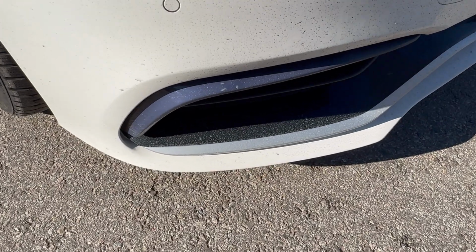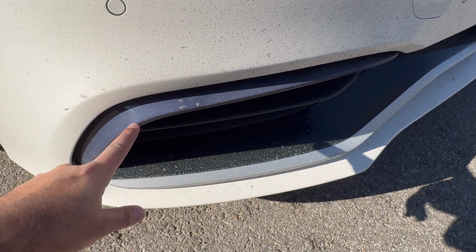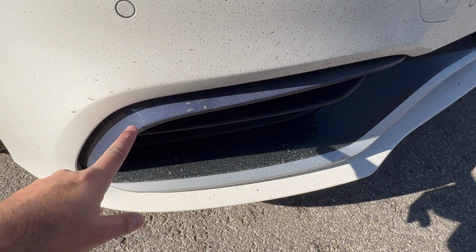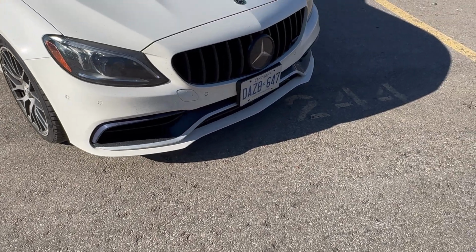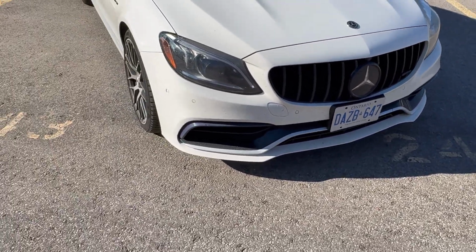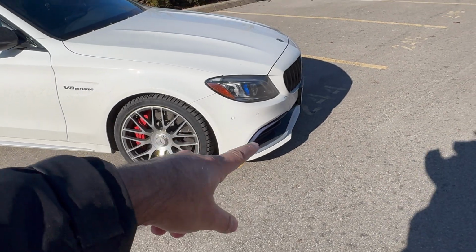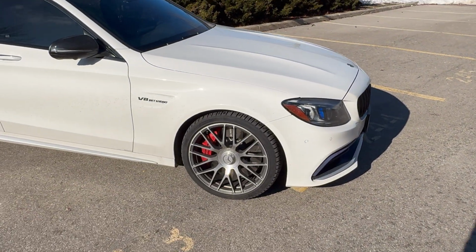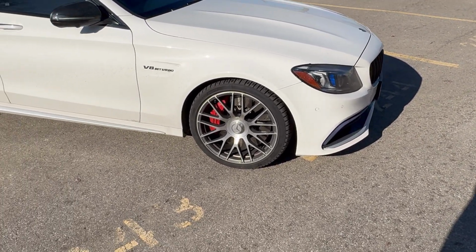Also, just on that silver trim note, I'll package it in there. On this car, I'm not sure why it's this blue color, and I don't even know if that's blue, to be honest. I don't know what shade that is. I don't know if it's from sun damage or from factory, but I've seen other C63s have the same thing, and again, I don't know exactly why that is that color.